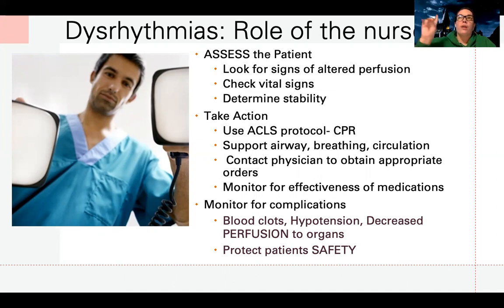Then for VFib and VTach without a pulse, I'm going to defibrillate first. Remember, asystole, you cannot shock asystole. So sometimes, rather than sit there and do in-depth assessments or call the physician, I'm going to be taking action. And if you're unsure, like in all those situations, go back and watch my rhythms PowerPoint, the atrial and the ventricular. They tell you more step by step what actions to take there.